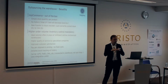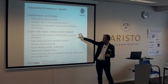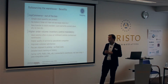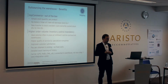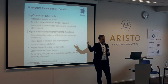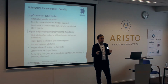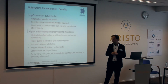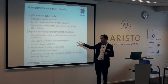If you're just a small startup and you start shipping with 5 or 10 items a day, it's just fine to use that. If you have a higher order volume, the inventory control in our perspective is absolutely mandatory. It's an ideal solution often to place just a fulfillment center which is totally focused on shipping your goods. So to say, outsourced warehouses. There's a much higher quality of services by specialized companies. We've just heard the presentation from Invion, where he said that it's absolutely crucial to have, let's say, same or even next day shipping. Everything beyond that is just not up to date anymore. Customers in this way are really spoiled, and they won't like it if your goods take longer.